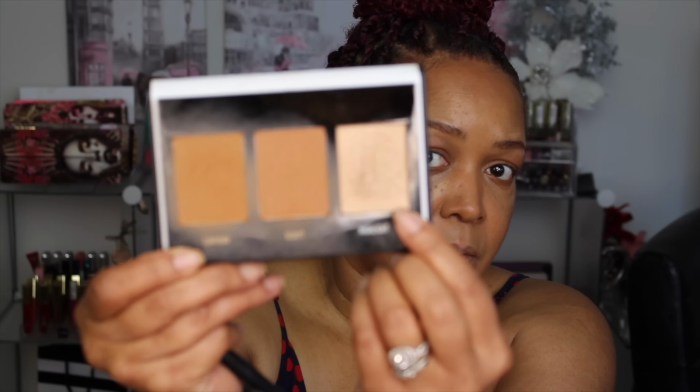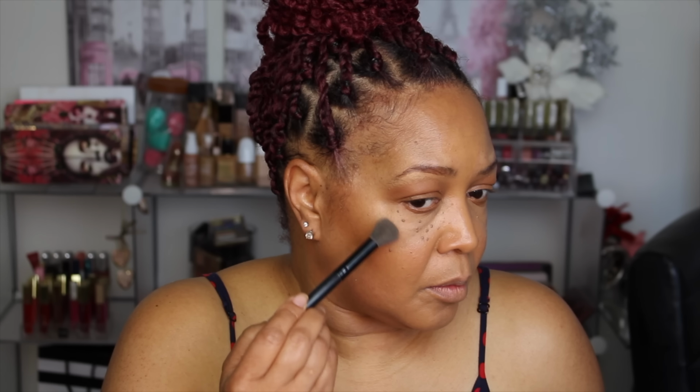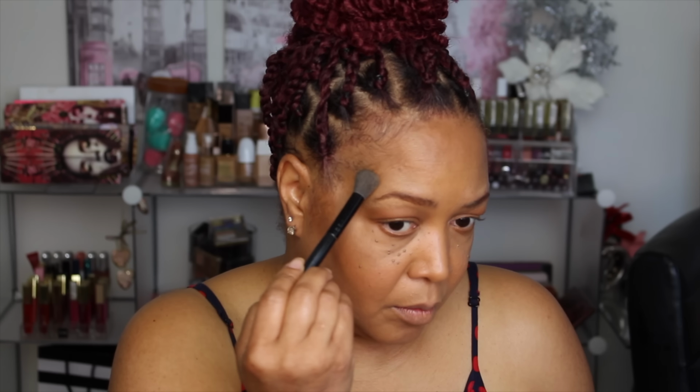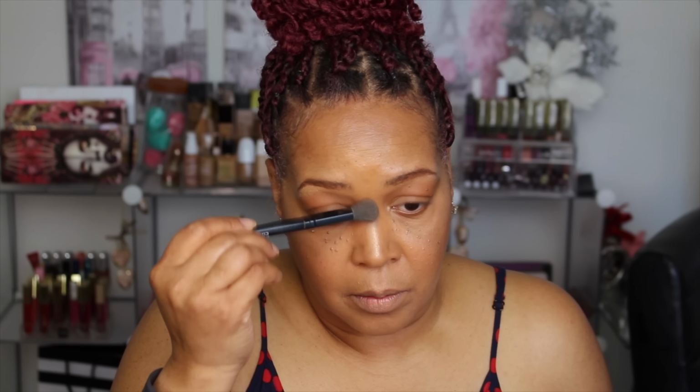Now we're going in with the highlighter. Highlighter is used just for when light reflects onto your area. So you want to do it on your cheeks, around the temple area, or on the bridge of your nose, your cupid bow, anywhere where light will hit you, okay?